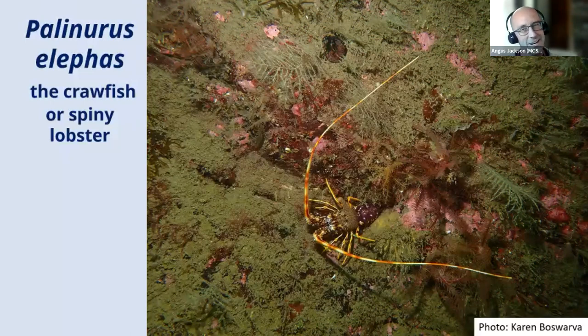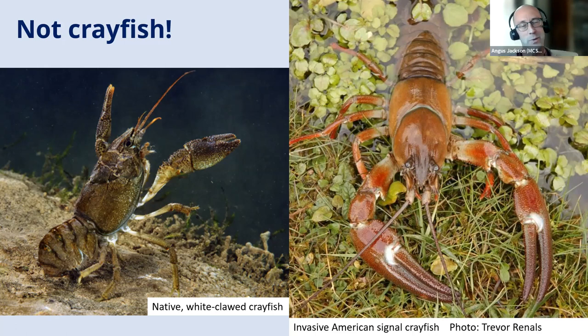Just to start off, just to clear up any misconceptions, this is not about crayfish, the freshwater species, which we have a couple in Britain, one native, the white-clawed crayfish, and a problematic invasive signal crayfish from the States. These are all very much freshwater aquatic animals rather than marine animals. So we're not going to be talking about these. We're going to be focusing on the spiny lobsters that live in the sea.